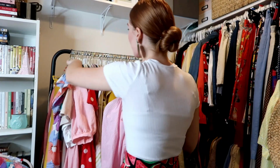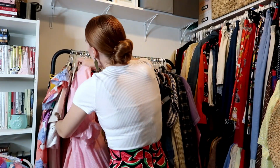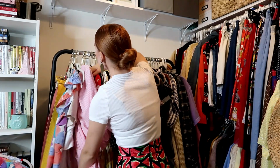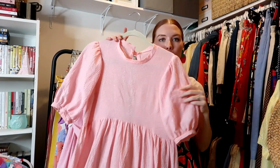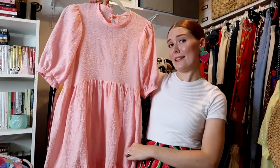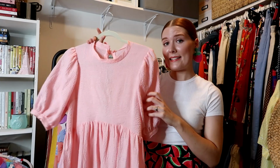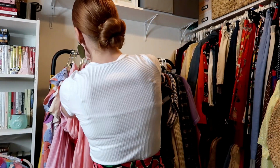It's so pretty. This is another dress that I recently made. I did not make a video for it because I just wanted a fun project dress. So it's this pink dress, and it's inspired by Cecilia or Cecily Bonson, a designer, and it's a really, really fun dress also.